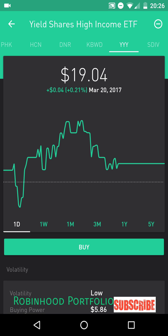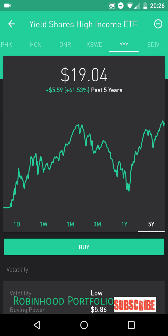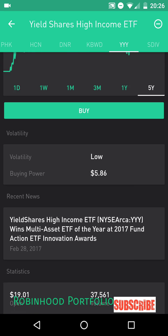But again, the good part about this dividend is that there is no return of capital. It's all from income. So it's got a great dividend yield. Over the last year, it's trended up nicely, 16.19%. And over the last 5 years, you can see the same curve here, dipping in the early part of 2016. But since that point, it's been trending up very nicely. And over the last 5 years, 41.53%.